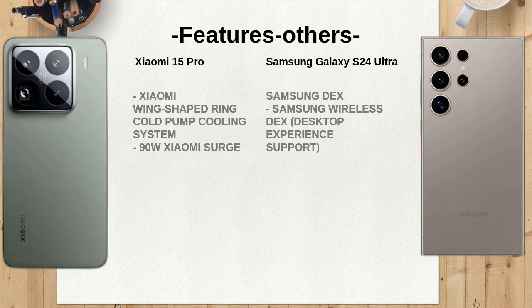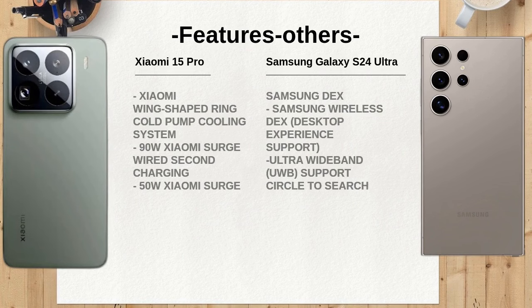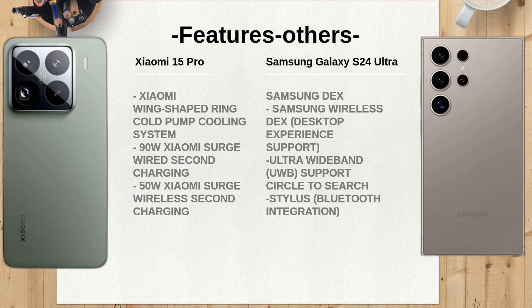The Xiaomi 15 Pro includes a 2K low-power super sunlight display, which enhances outdoor visibility, while the Samsung Galaxy S24 Ultra features an always-on display, providing quick access to important information.